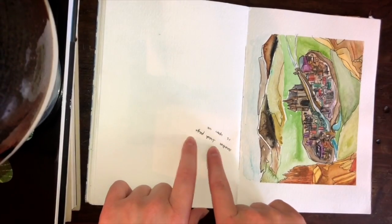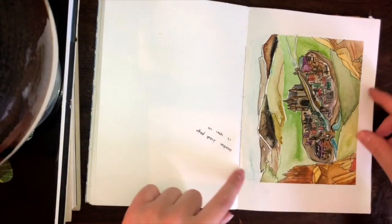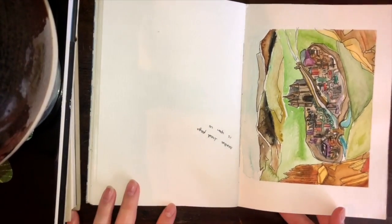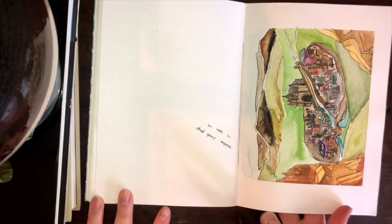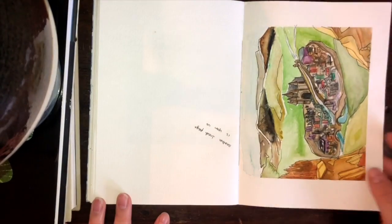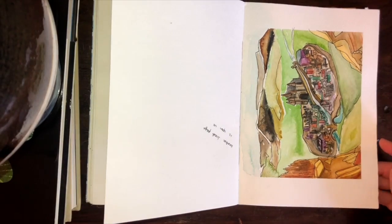This one says, another trash page is upon us. And this is supposed to be some kind of castle-scape or kingdom. It's ridiculous, but I'd never tried a fictional landscape before, so it is what it is, you know?